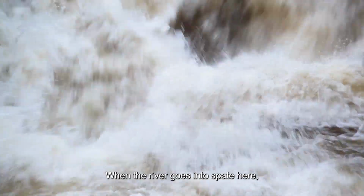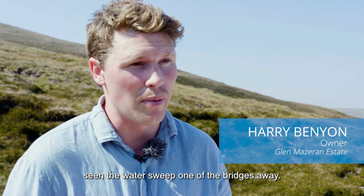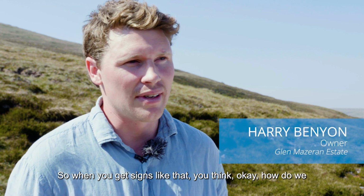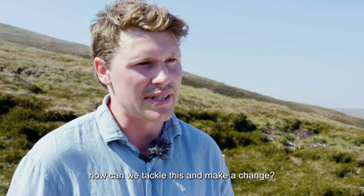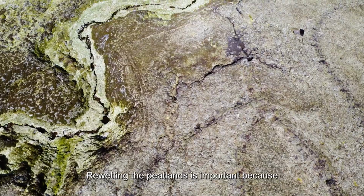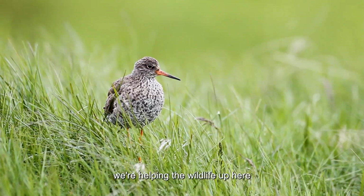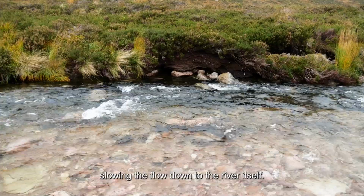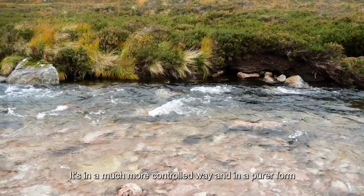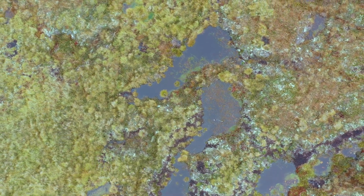When the river goes into spate here, it all happens very quickly, and I remember we've actually seen the water sweep one of the bridges away. So when you get signs like that, you think, okay, how can we tackle this and make a change? Rewetting the peatlands is important because it's locking in the carbon. We're helping the wildlife up here, and we're also, importantly, slowing the flow down to the river itself. It's in a much more controlled way and in a purer form as well because it's come through restored peatland.